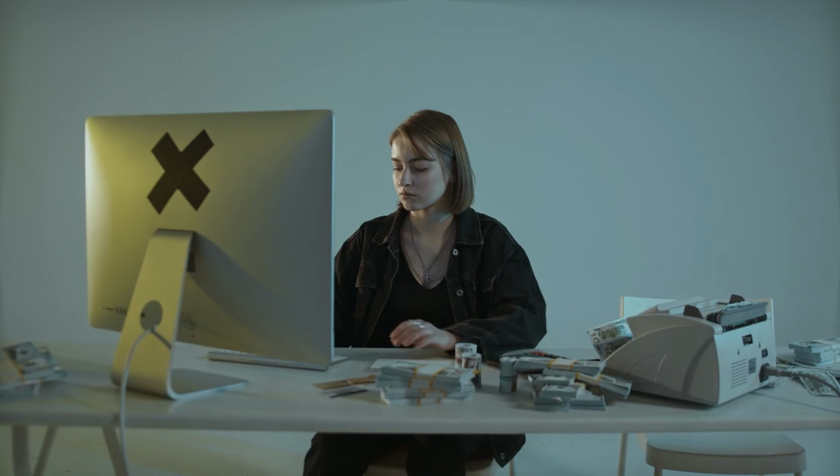Now that you know the 5 digital products that you can use to make money online, you might be wondering how to actually sell digital products and what software you should use to actually get sales with your digital products. But how do you do that?